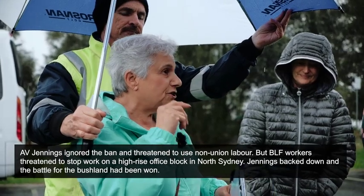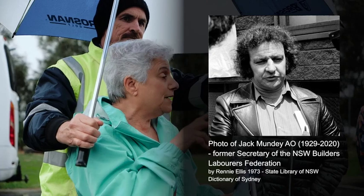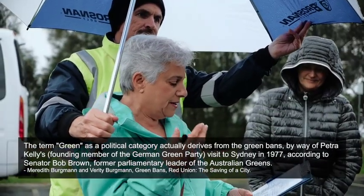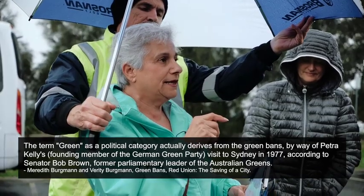So the world's first green ban was here at Kelly's Bush. And Jack Mundy named it a green ban. It was a black ban originally, but he had the inspiration to call it a green ban. So it was a clever idea. And in 1971, that was placed on Kelly's Bush.